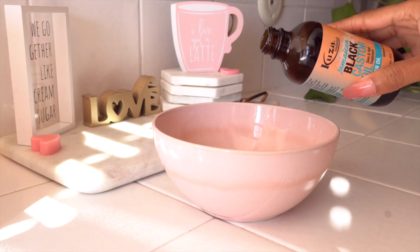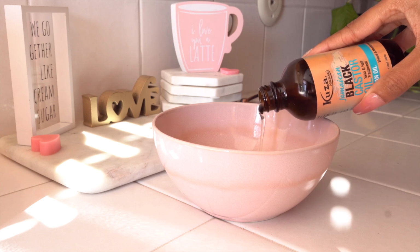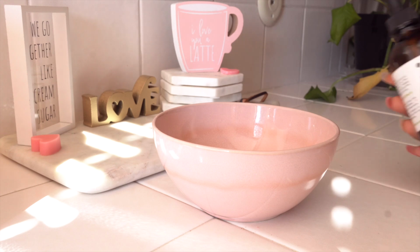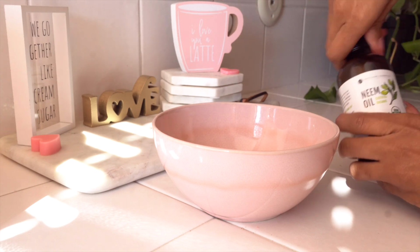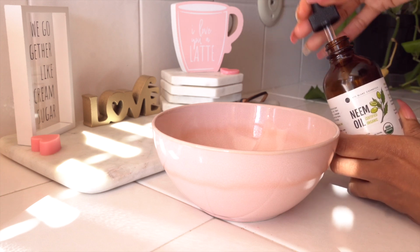I am just making a little hot oil treatment here. I know there's a bunch of different ways to do this, but this is just the way that I do it, and by no means am I a professional, you guys. I do not do hair. I don't know anything about hair. I just do this to my own hair.